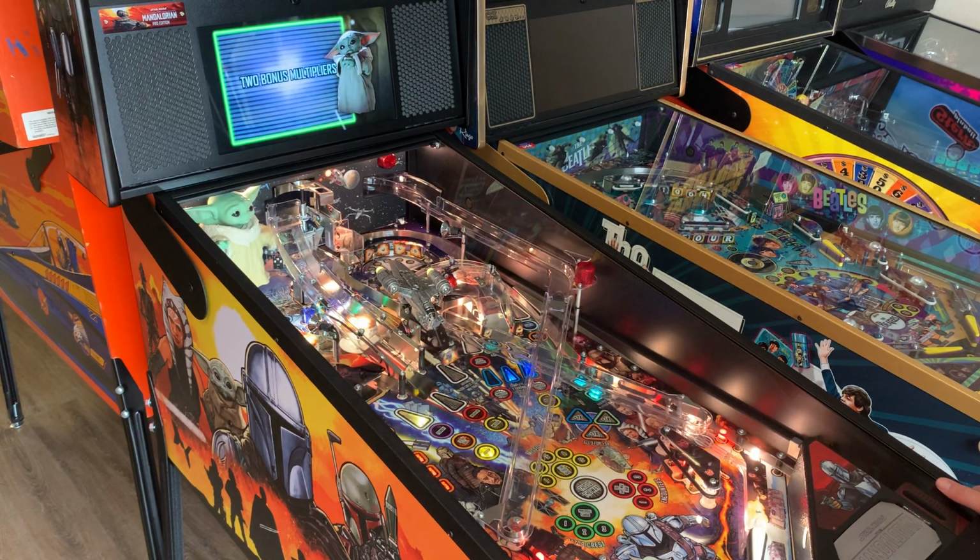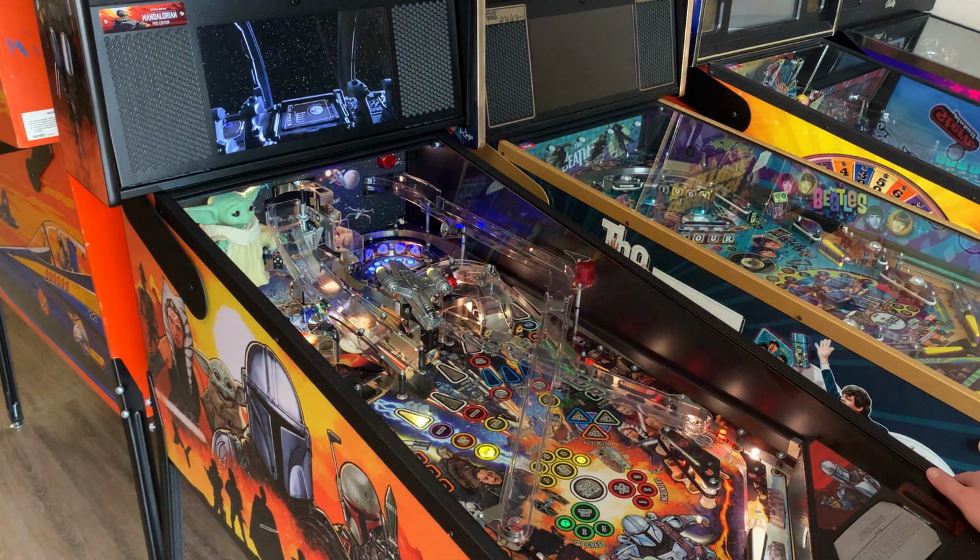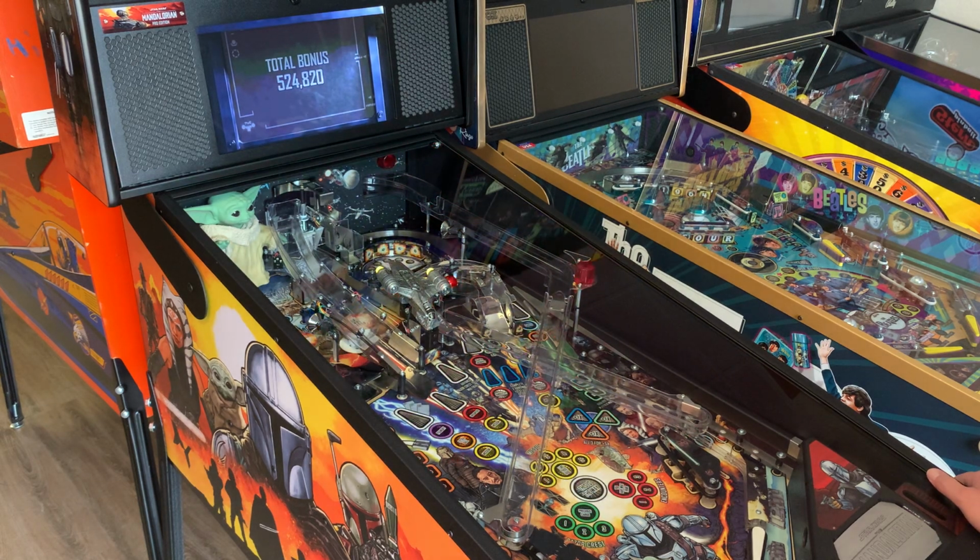Bonus home point. I can keep shooting up the ramp if I want to start a mode. I don't want to do that either. If I want to start multiple, I can just keep shooting up the door. Oh yeah, they put the shaker in.